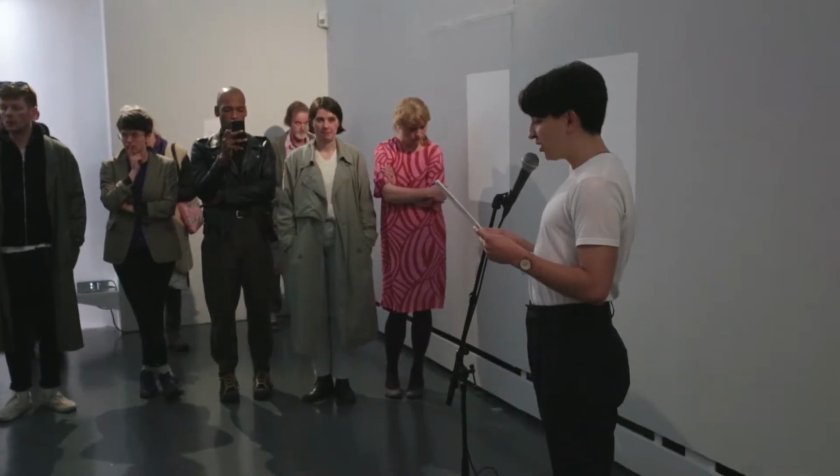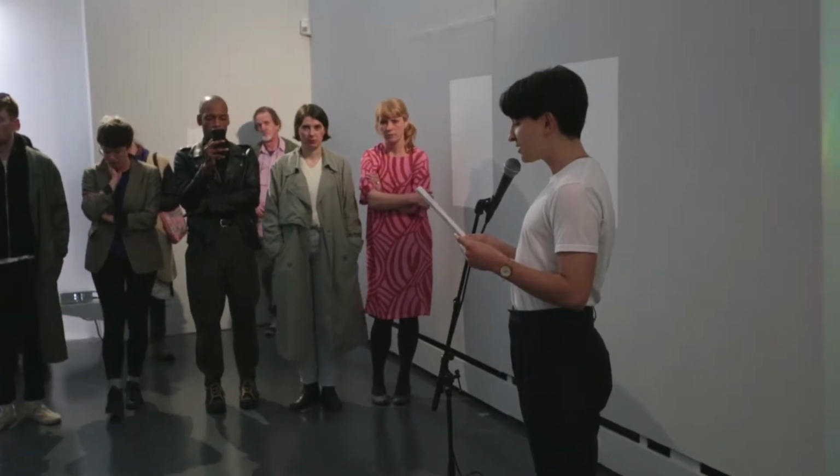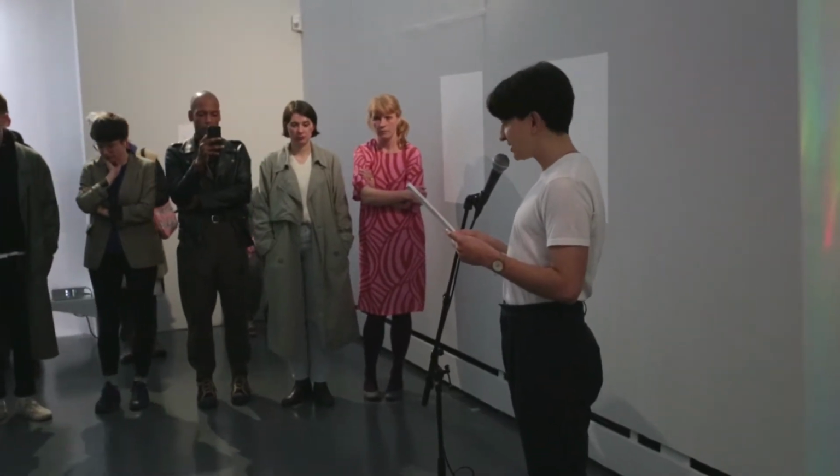I can't help but wonder what would emerge from reversing this. I'd like to know if it is possible to design an entire building around a single doorknob.